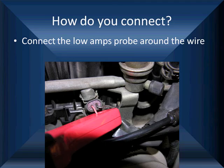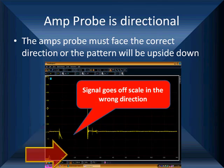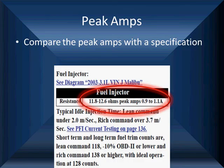And remember, if we get it around the wire backwards, we'll just flip it over and turn it the other direction. One thing to remember, it's got a little button on there you push to zero it. This is not zeroed. The arrow on the left is pointing to 0, and the pattern is way below 0. Just to make it calibrated, zero it when you're ready to start testing, and then connect it up. Now, if you happen to accidentally put it on upside down, you'll notice the pattern goes off the screen like this. Be careful, it might not trigger, depending on how you have your triggering set up on your scope. So be careful what you're doing. If you think you got it wrong, flip it over, turn the other direction.